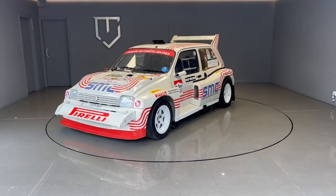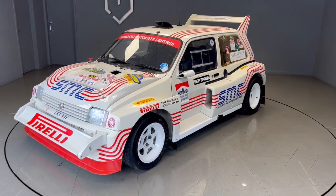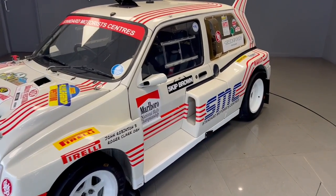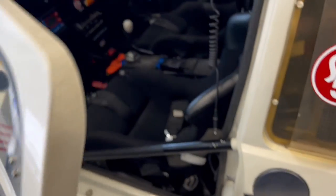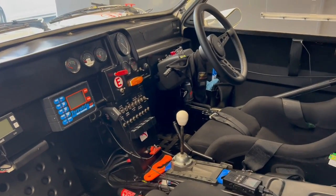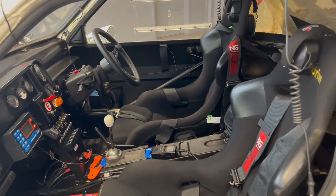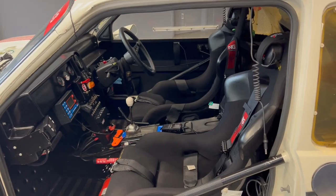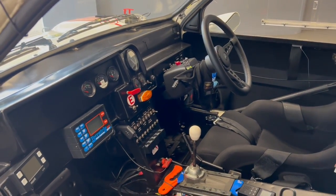Let's get out then. She's out the truck then. This is absolutely ridiculous. As I say, £250,000 worth. And one of you could be going for a ride in this car, whilst also helping the local cancer hospice. Huge shout to the chap that's brought this car down for us to have a look at, and also we'll be taking it out for the lucky winner.